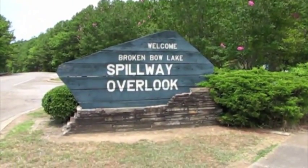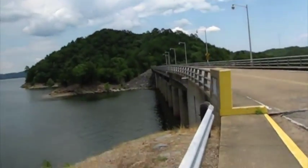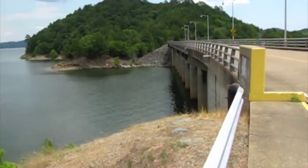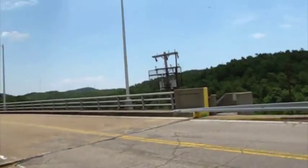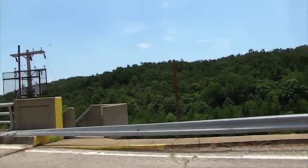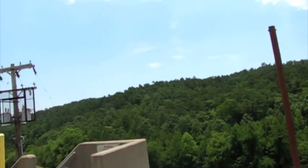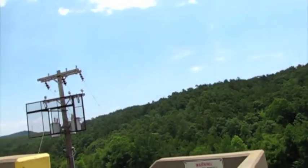Here we are in the Broken Bow Lake Spillway Overlook. This is the lake side of it. We're going to cross the street and see if we can see the spillway side of it. It's really beautiful country here. No trespassing here.